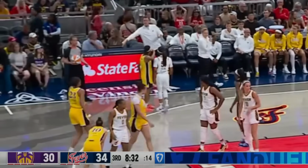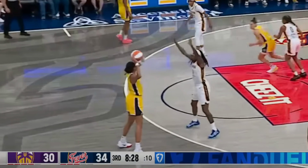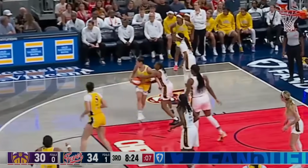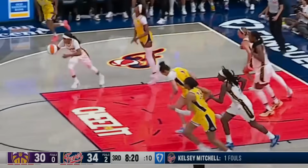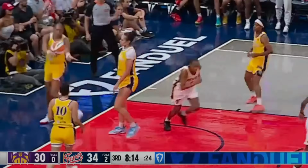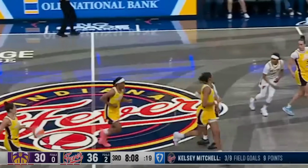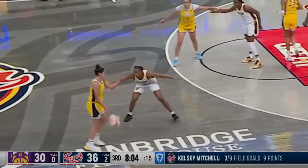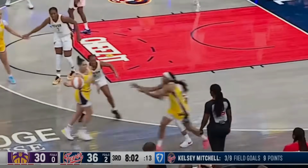I think she had 4 triples in the first. Trying to snap a 4-game losing streak. Indiana looking for their 2nd win in a row. A little too aggressive there. The free throw line. Well, Plum fired it inside. Hamby in great position. Extra pass wasn't there. And Mitchell on the other end with the reverse. I think we're going to see a much more aggressive Kelsey Plum on the ball in the second half.